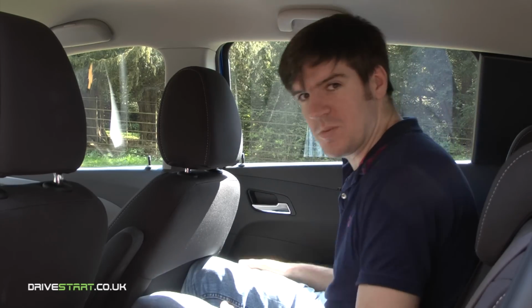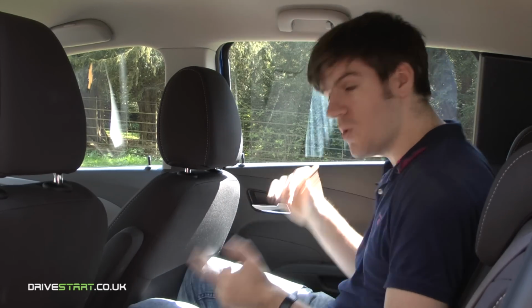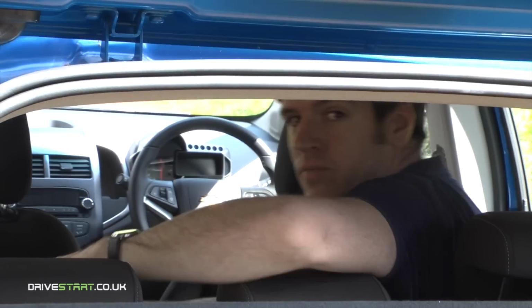In the back, legroom's pretty decent for a tall person like me anyway. Shorter people find it much more comfortable. And headroom is quite decent as well for a car in this sector. And the boot is a pretty decent size too.